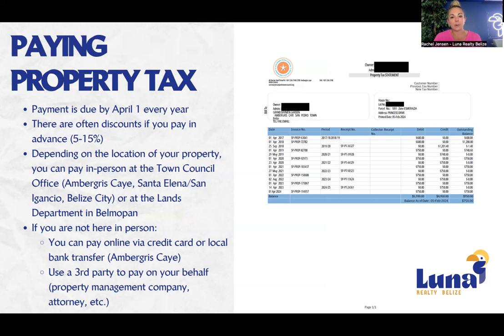Now, if you're not here in person, because things are still a little archaic, processes aren't all streamlined across all the districts, but you can pay online via credit card, depending on where you are. It can be a local bank transfer, or it can be an international credit card or local credit card. This is really true for Ambergris Caye. I think it's the most progressive when it comes to paying property taxes. You're able to pay online through a local bank account, a local credit card or debit card, or an international credit card.